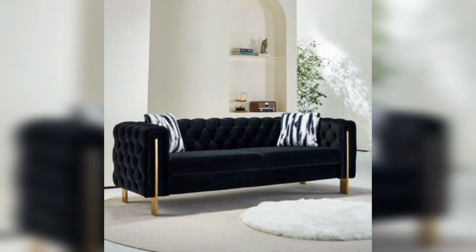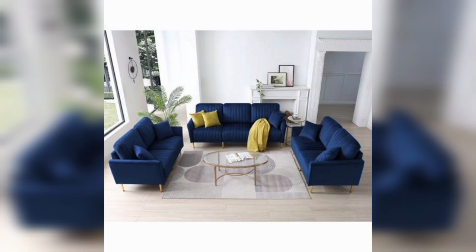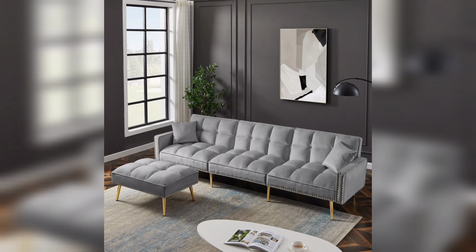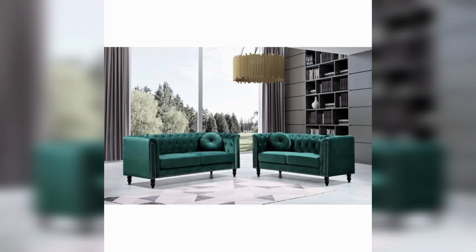We know accidents happen, especially in a busy household. That's why the velvet sofa set is designed for easy maintenance. Now let's address the question on everyone's mind, the price.